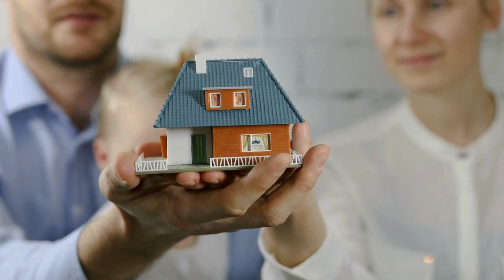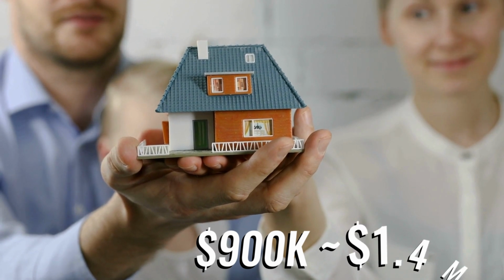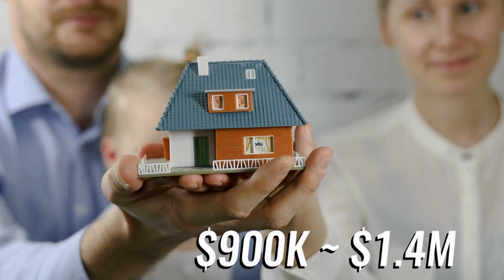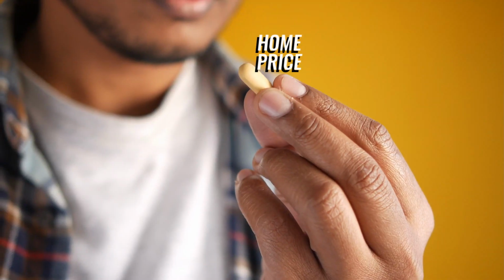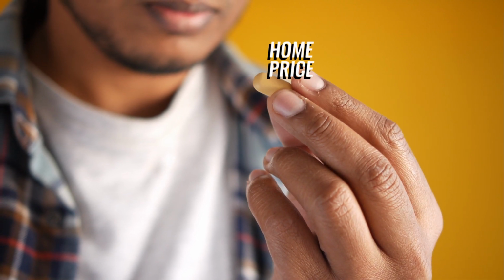Yep, I have clients who have had a home that was $900,000 in base price and they've finished over $1.4 million. Take that down a notch. Maybe you aren't even thinking of a home price that high. A $600,000 home can easily get into the $800,000 mark. So home pricing is always a hard pill to swallow when folks are calling me to talk about their budget.